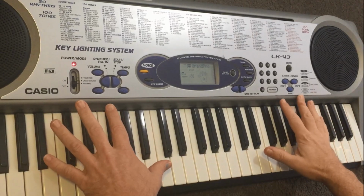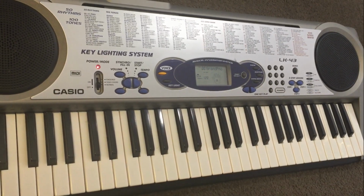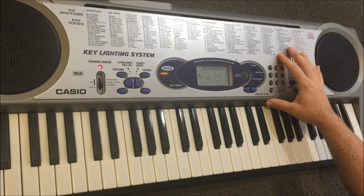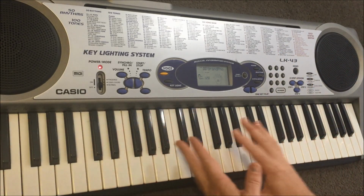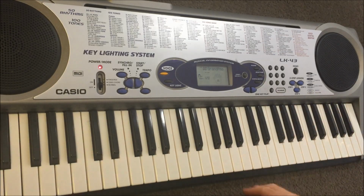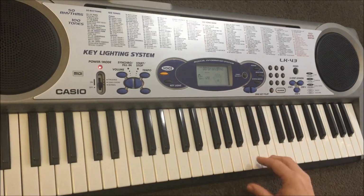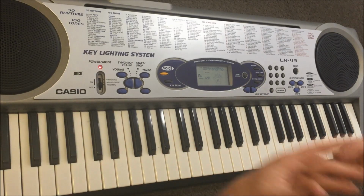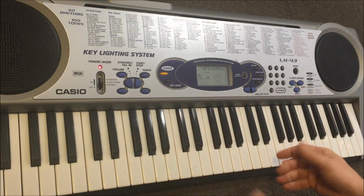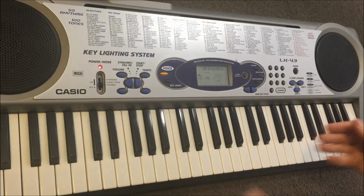Today I've got Casio's LK-43 key lighting system keyboard. There's your lights. We've seen a few of these before on previous GearFacts reviews, and the idea is that they play a song and wait for you to follow using the lights as indicators on each of the keys. The voice tells you which finger you should be using to press the key down. You follow, and as you repeat the exercise over and over again over the 100 different songs that you have to choose from, you should get better and better at playing them.